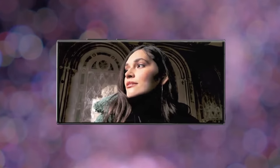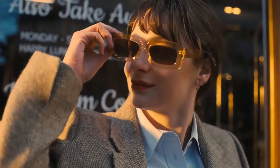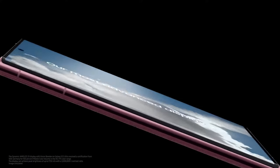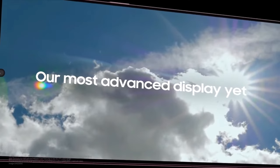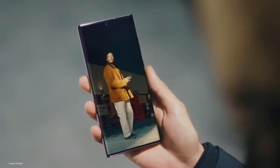Vision Booster will help enhance your display, whatever lighting conditions you're faced with. It's the result of a balanced alliance between optimized hardware and intelligent software that automatically adapt to your ever-changing environment. Thanks to the all-new Vision Booster algorithm, Galaxy S22 Ultra has our most advanced display yet. It enriches the viewing experience, even in bright conditions, including direct sunlight.